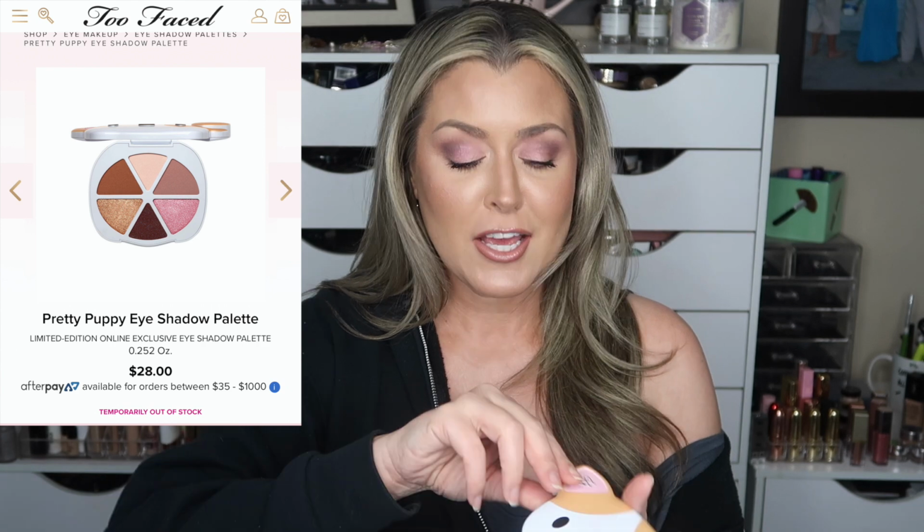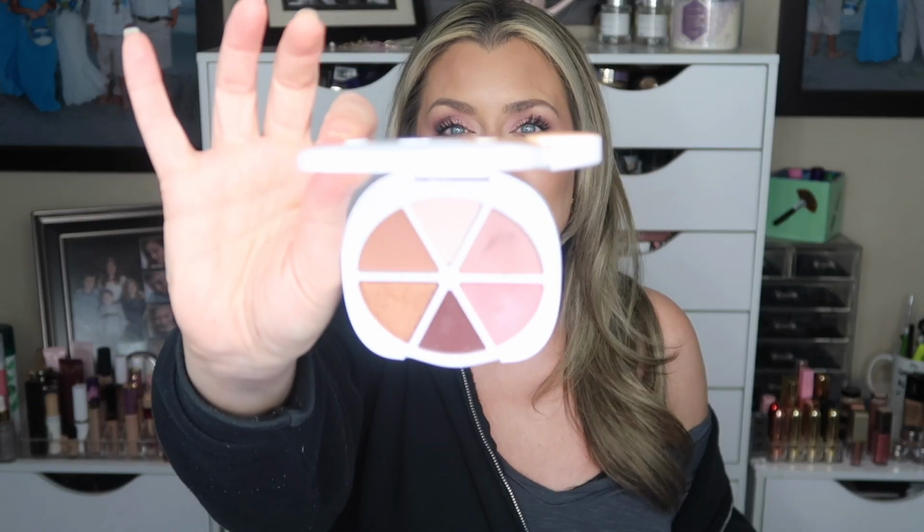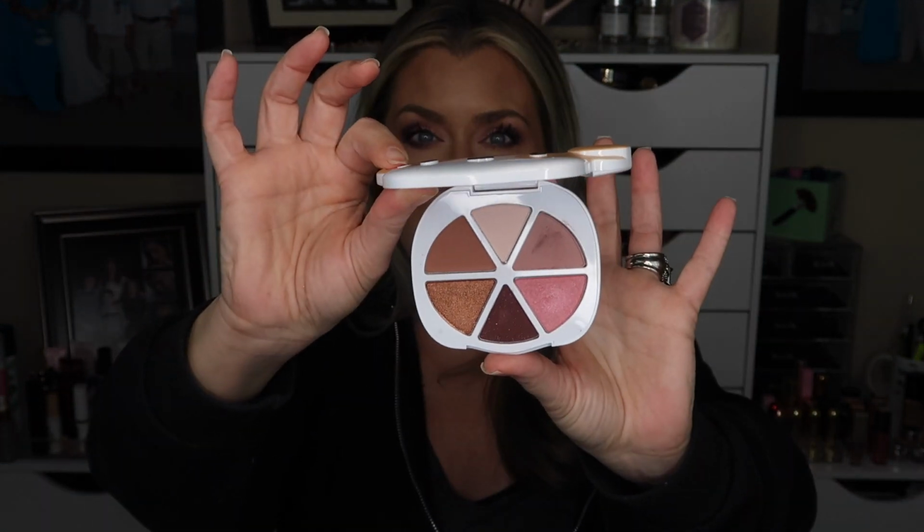Now this is one that I don't know, honestly. I think this was limited edition, and I picked it up, forgot about it, hadn't played in it for a while, and then came across it and was like, oh, this is so simple, it's so neutral. I have it on today. This is the Too Faced limited edition eyeshadow palette. It's part of the Clover line. You guys, this is the most adorable, well, see how adorable that is? Adorable, simple palette.